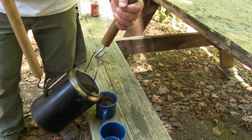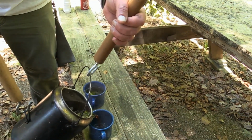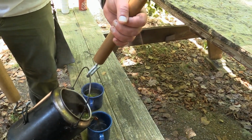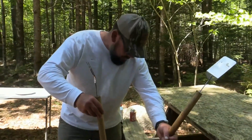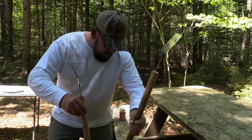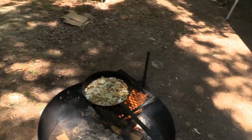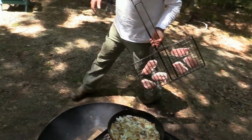We need smell-o-vision, people, 'cause that smells good. And there we have it. Here comes a good pot.